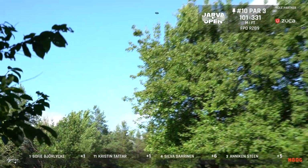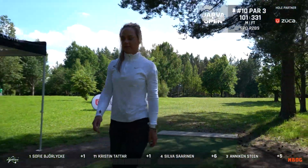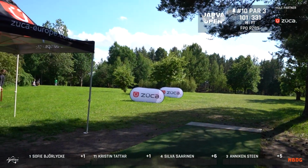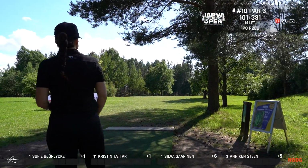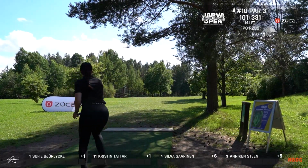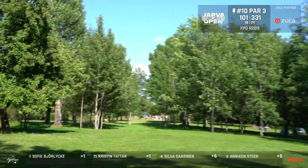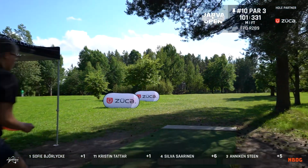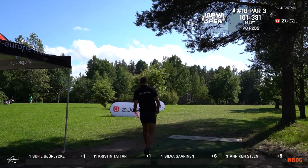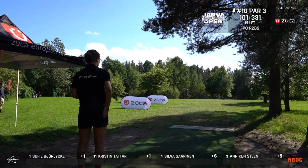Kristin playing it out high. What a shot. That is not quite parked, but it is a great shot. What a line. Takes next level power to push it 100 meters, throwing it that high. Yeah, on hyzer. She's got that power for sure. Sofie going a little early. So Kristin will be looking to take the lead back from Sofie.